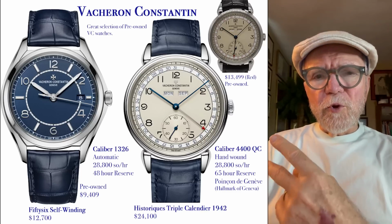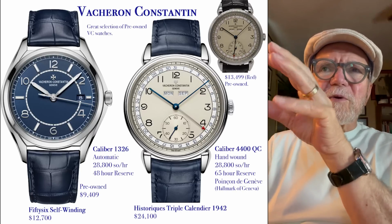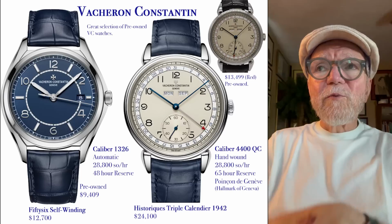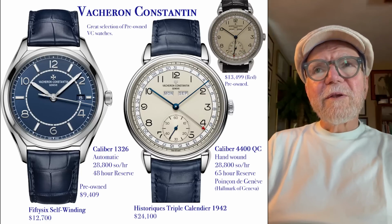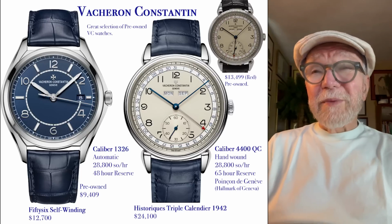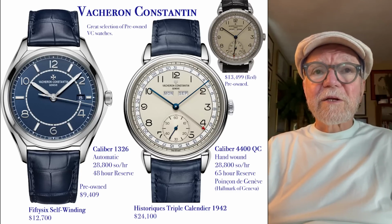They used to have two. One had sort of the red numbers, well, they weren't sort of, they were red, and a little different color combination. Up in the upper right-hand corner there, you can see it. And I found one for $13,499, and that's pre-owned. But you can find other Vacheron Constantins at some good prices. And when I say good, I mean like under 10,000, and like I said, some are even under 5. So that's another one that I think is good for collectors.